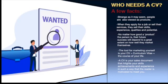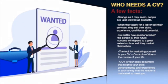Strange as it may seem, people are also viewed as products. When they apply for a job or sell their services, they sell their skills, experience, qualities, and potential. No matter how good a product the person is, their future success will depend to a great extent on how well they market themselves. The tool for marketing yourself is your CV, curriculum vitae, which means the course of your life. A CV is your sales document that highlights your skills, achievements, and experience in such a way that the reader is motivated to meet you.